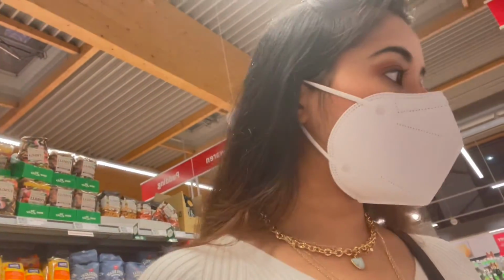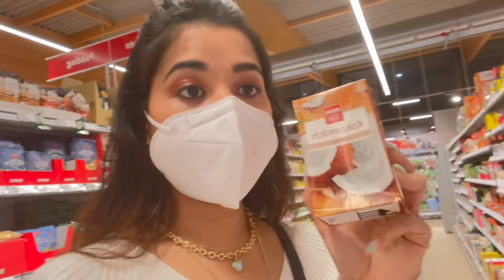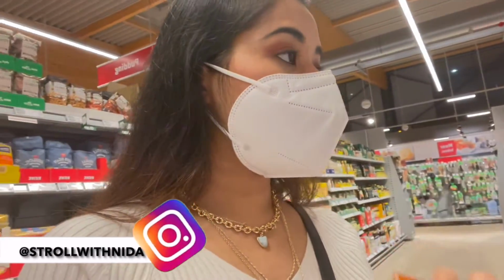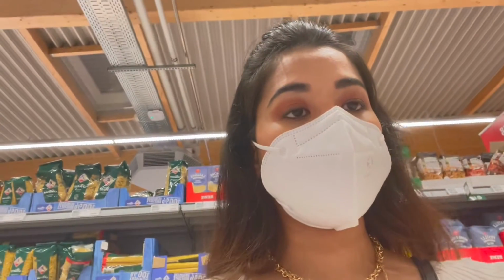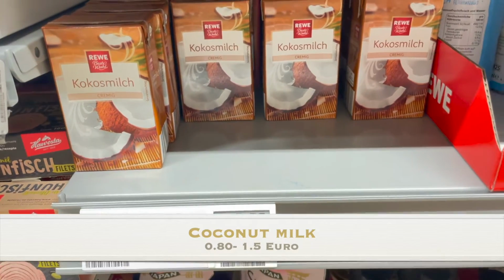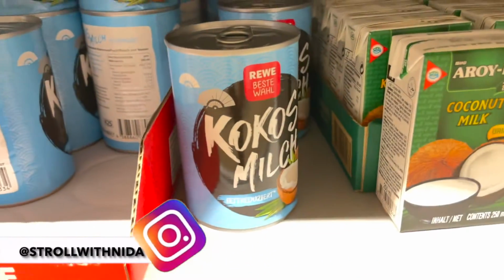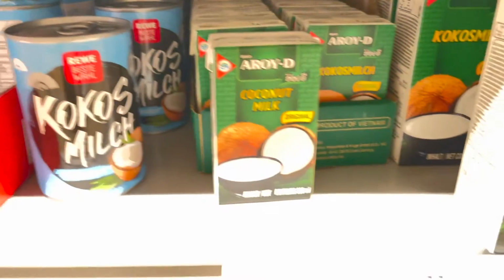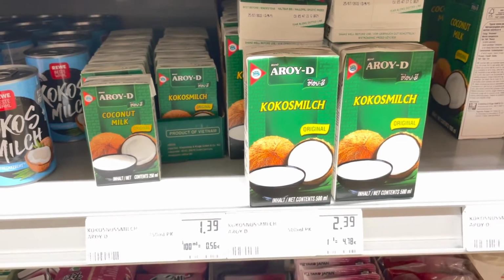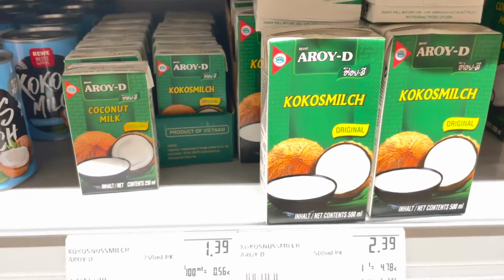And if you are also looking for coconut milk, then here is the coconut milk. I'll turn around and show you. These are different. This is coconut cream, and this is coconut milk. Basically here you can get coconut milk. This is not fresh coconut milk, but it will do the job.